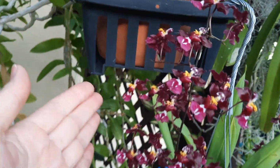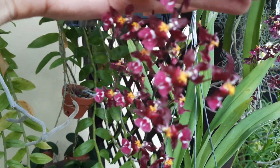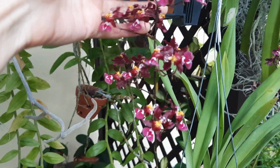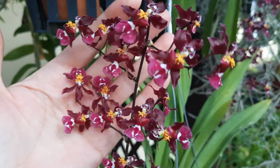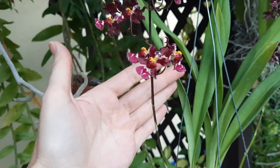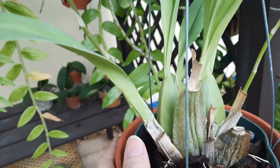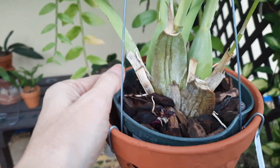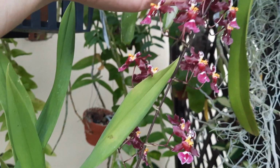Something else. Oh, another Encyclia I have here. It's like a Twinkle and Cherry Baby together. Smells so good. Chocolate with raspberry. Such a sweet smell. Amazing. Love this one. She has 2 spikes. She is still in her original media and in the pot. She has 2 flower spikes.